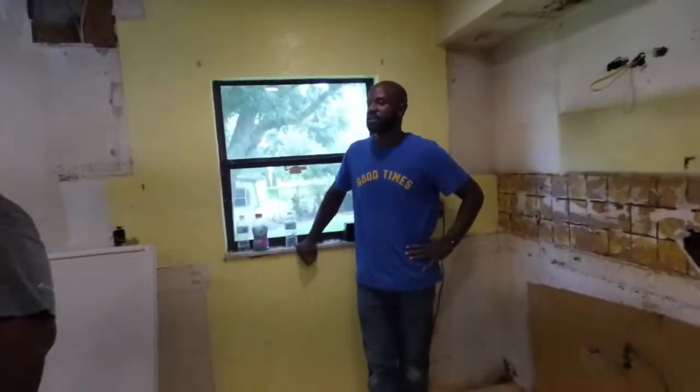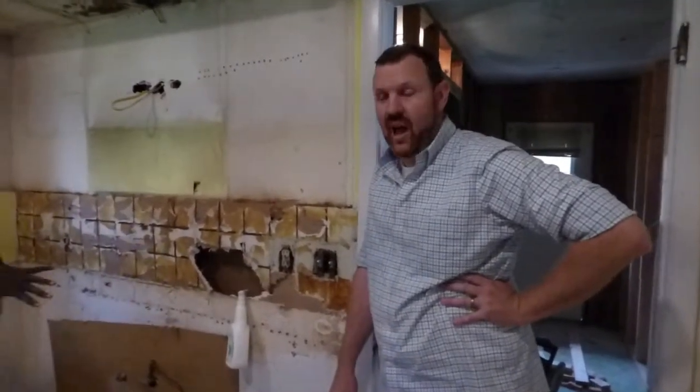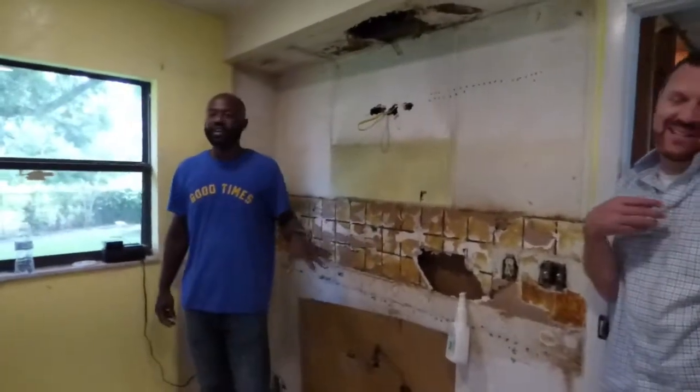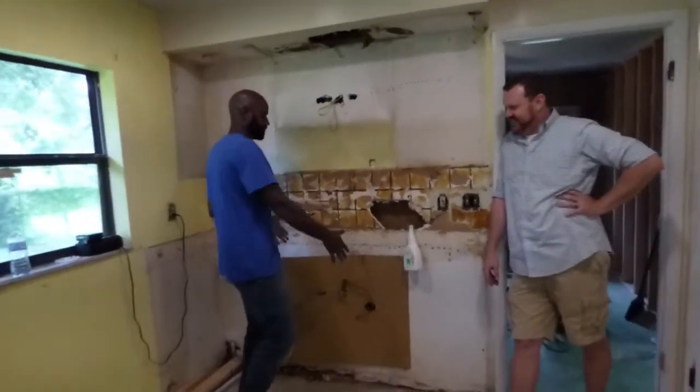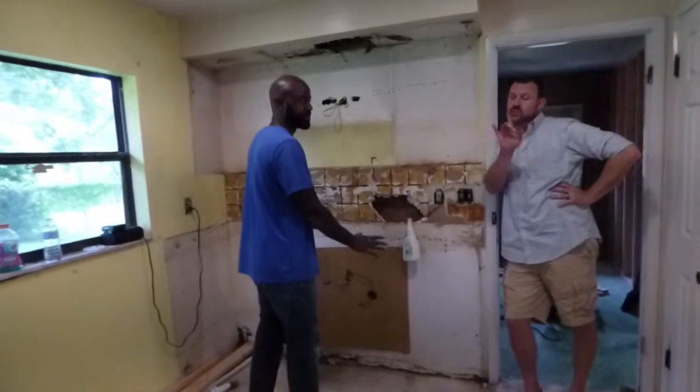So here's the dilemma. This is our friendly disagreement. I don't even consider it a disagreement. He wants to keep the sink here because it's already there, and it's plumbed for it. The problem, no, there are two problems.